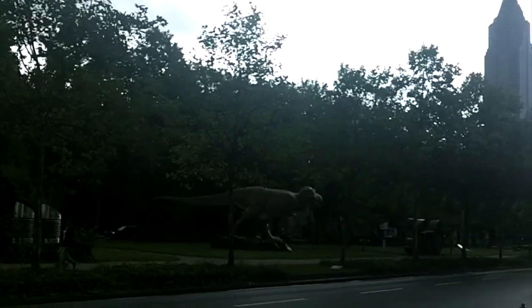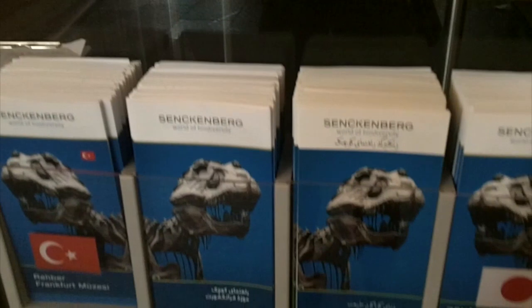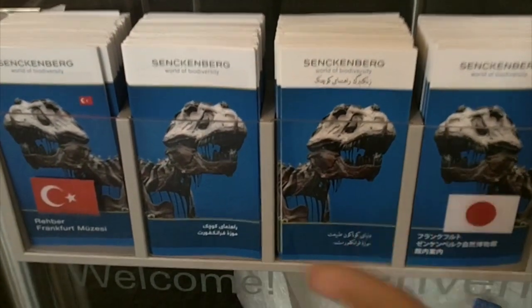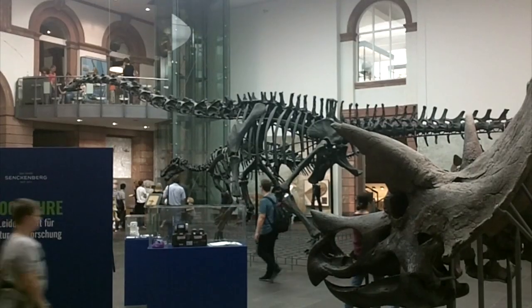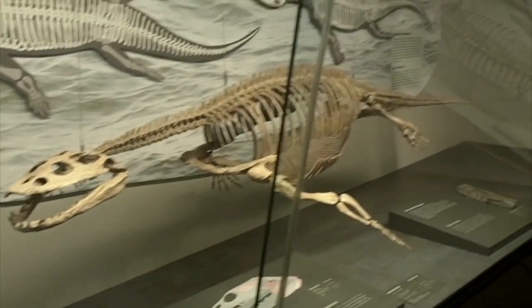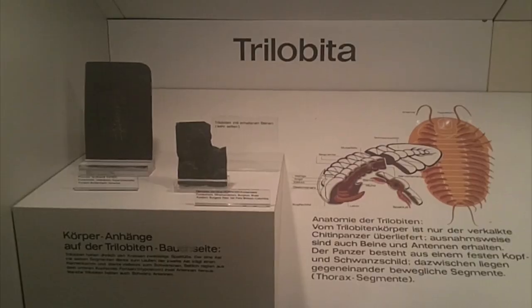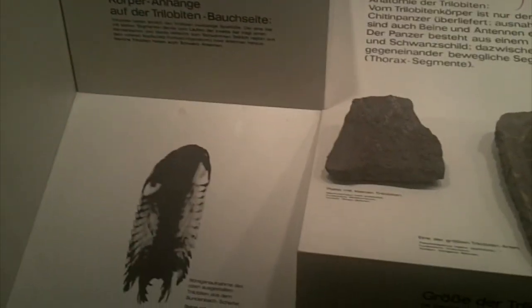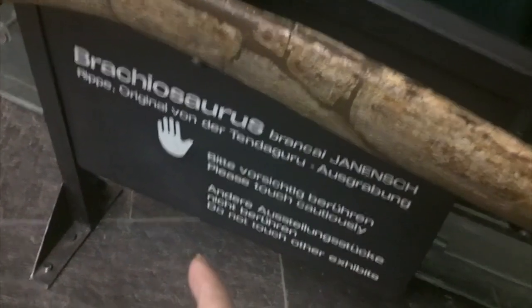So we finally found it. There's a dinosaur right there. All these brochures in all these different languages, yet the versions in Arabic and Persian have the T-Rex image flipped around. If I had found that in the rock, a real Brachiosaurus. It's fine for me to do it, don't worry.